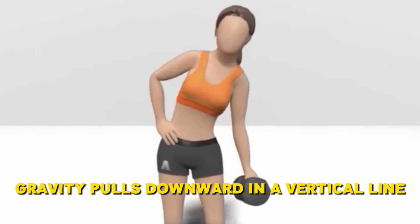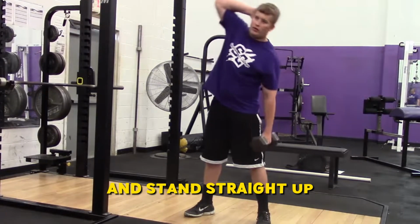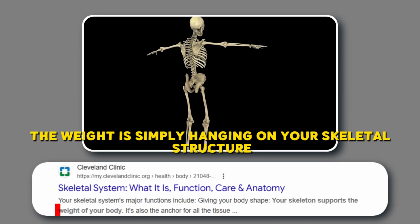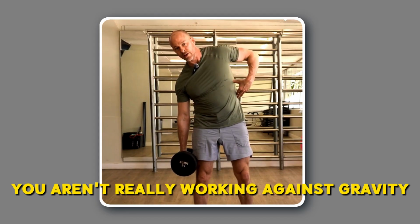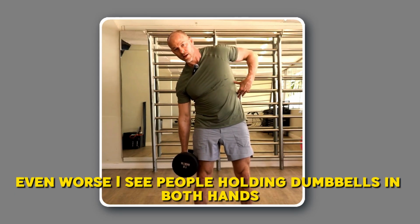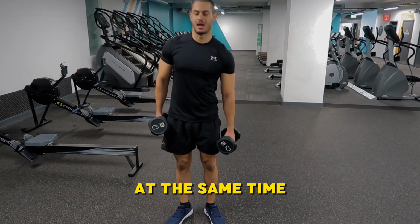Gravity pulls downward in a vertical line. When you hold a dumbbell at your side and stand straight up, there is almost zero tension on your obliques. The weight is simply hanging on your skeletal structure, pulling your shoulder down. When you bend to the side, you aren't really working against gravity until the very end of the range of motion. Even worse, I see people holding dumbbells in both hands at the same time.